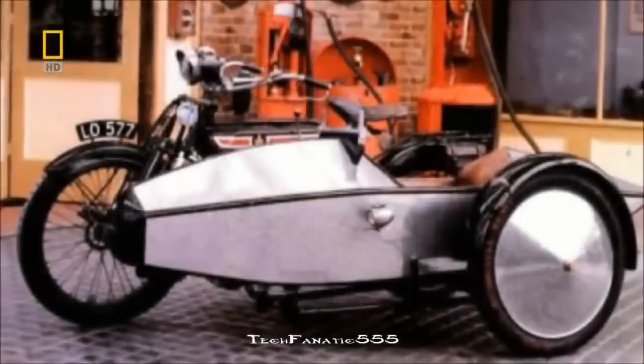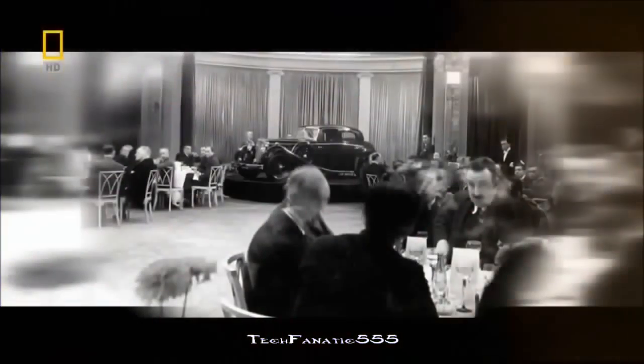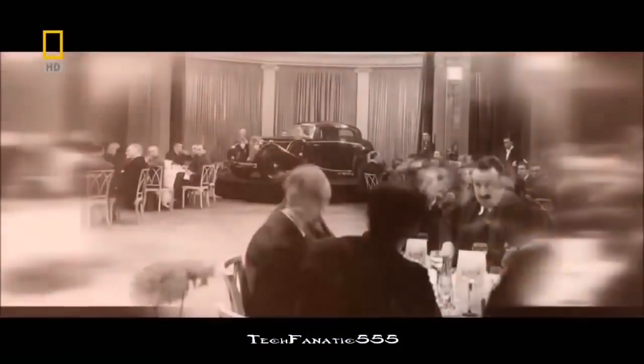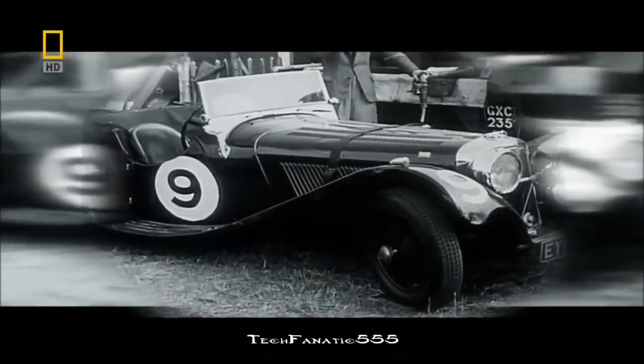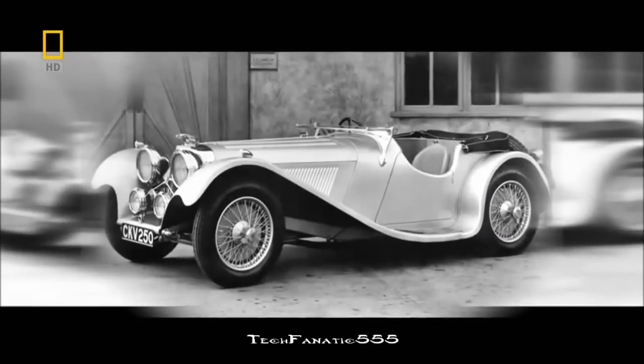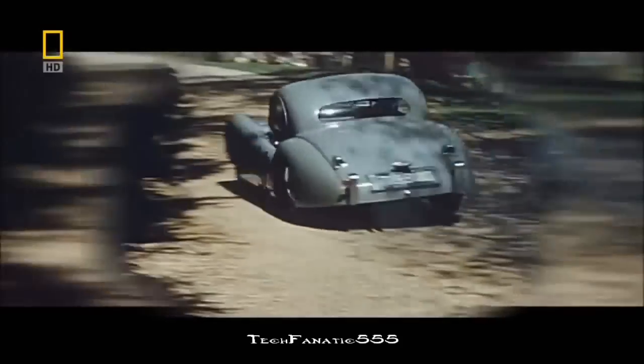A fluke of history gave Jaguar its name. The company began life making sidecars for motorcycles, a concept that fed into some of the early designs. Called the Swallow Sidecar Company, its early car models adopted the abbreviation SS. But in 1935, as SS was becoming synonymous with Nazi Germany, the company chose a new name. Believed to have come from the streamlined designs of the cars themselves, Jaguar is born.